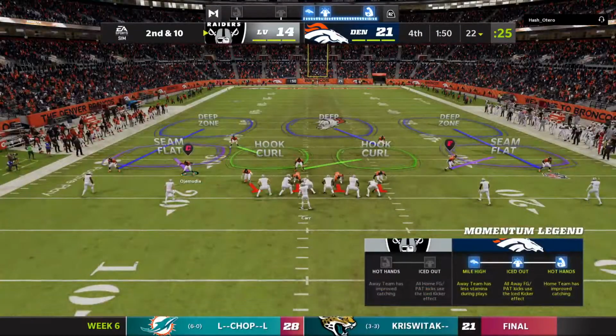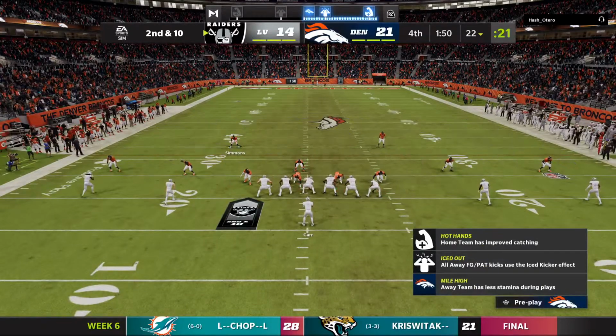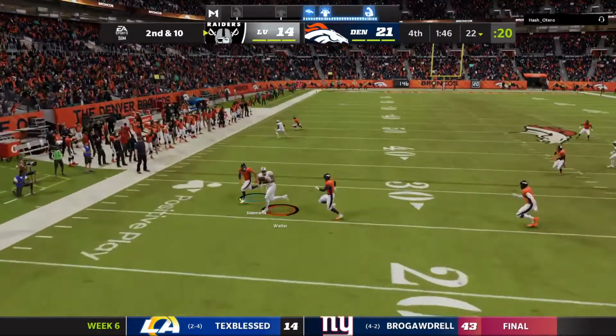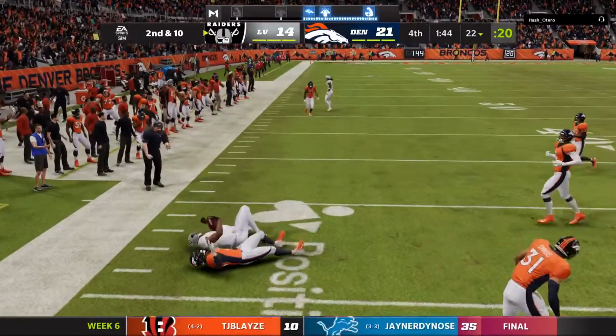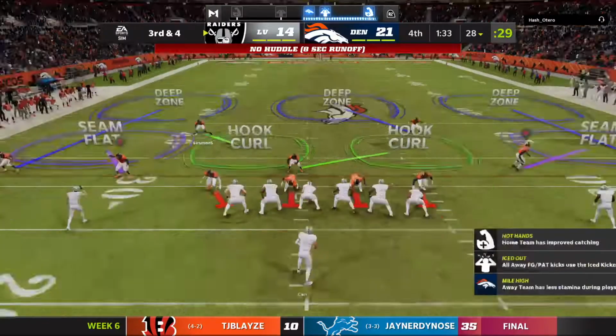Here's 2nd and 10. Carr to throw. Gets this to Waller. They get 6. That'll leave them with 3rd and 4.